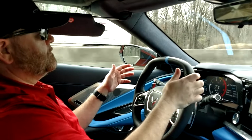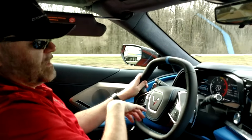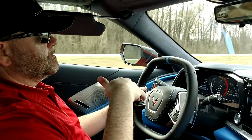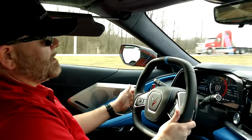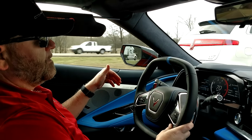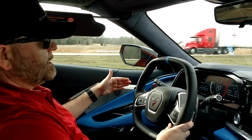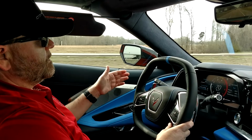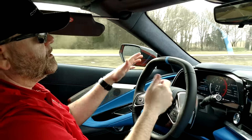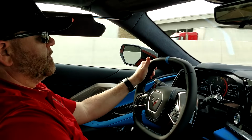I will also say that you have a little bit of a dip down into the seat or into the floorboards here. Maybe it's because you've got to cross a wider space where the door is, because from the aero piece on the leading edge of the side to the inside is about a foot. So you've got about a foot to cross over into the floorboard from the exterior. That's wider than the 7th generation Corvette.